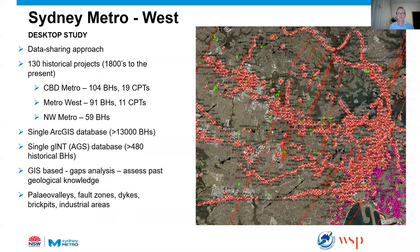So across the alignment from west to east, we used 130 historical boreholes. They range from the 1800s, but the key ones were from the earlier projects, CBD Metro, a substantial amount of work that was done in those projects 10 years ago. These projects came to a halt, but we were able to capture this data and hold on to it. So across the Sydney region, we have access to 13,000 boreholes, which are all attributed, and they have reliability, ownership and all that sort of thing. There's a whole lot of history in that database. With the GINT database, we were able to incorporate 480 of these boreholes into the GINT associated with the new boreholes we've done.